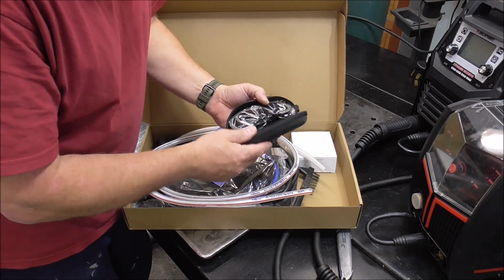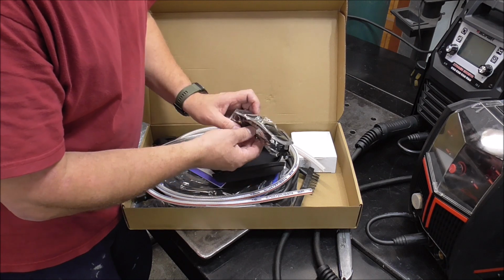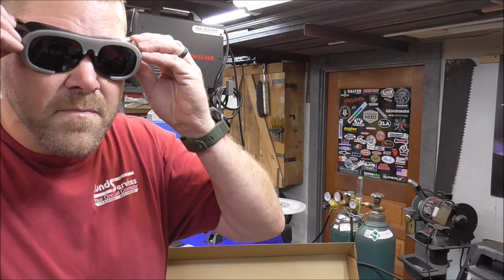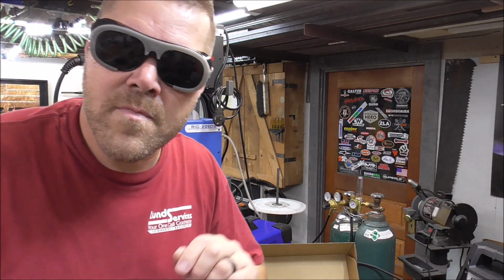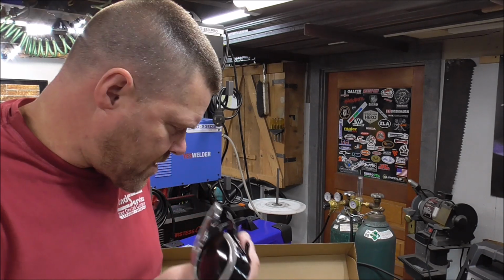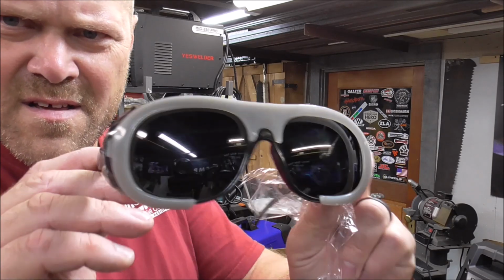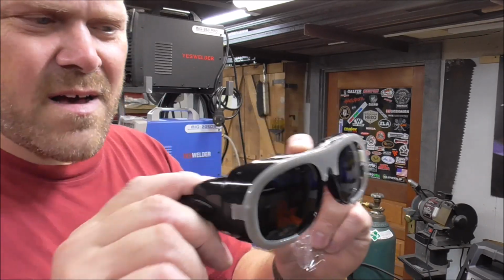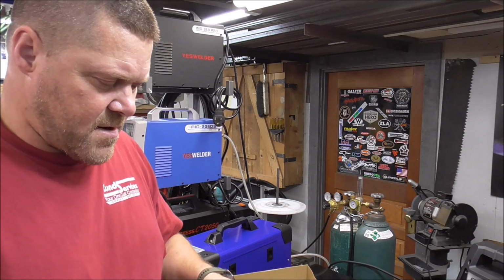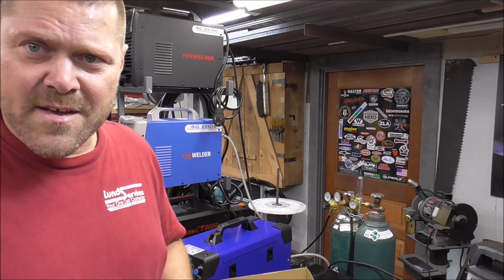Oh, what's this? This is kind of cool. I've never seen a welder shipped with this. Tinted goggles. Check that out. This looks like probably a shade 6. These things are really dirty. Huh, that's kind of different. Guys, I've never ever seen goggles sent with a welder.